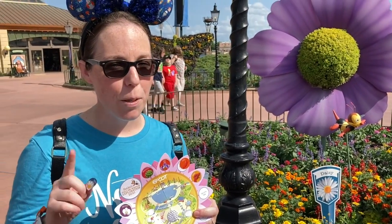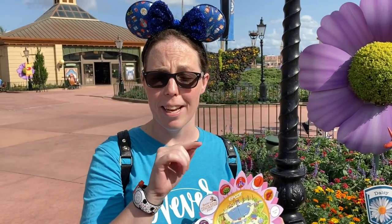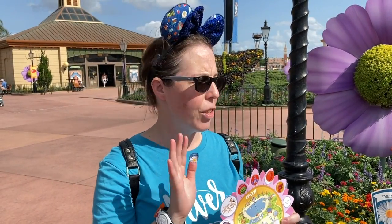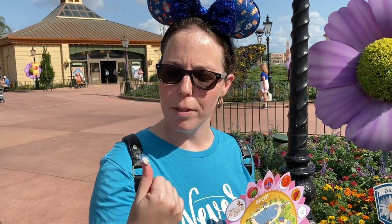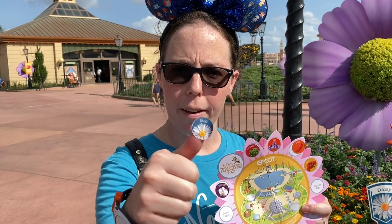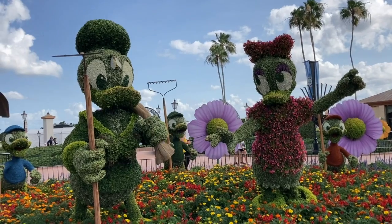Spike the Bee thought he was pretty clever this time. So, right behind us is Donald and Daisy, Dewey and Louie, is that right? They're all hanging out here. And guess who he decided to hide himself and pollinate on? A daisy. That's one clever bee, don't you think?